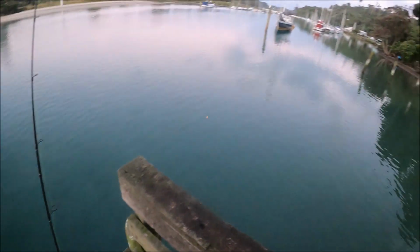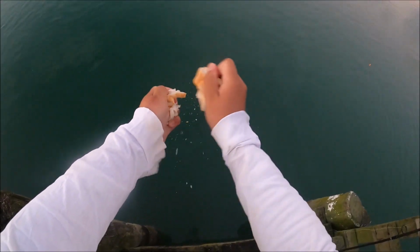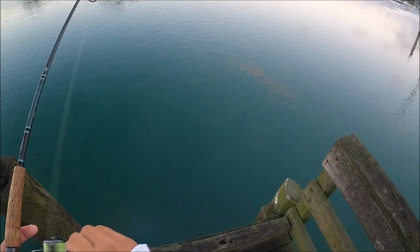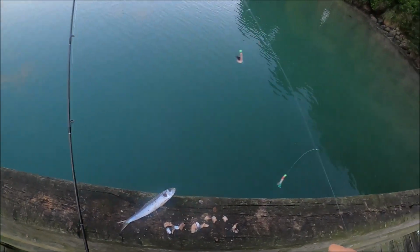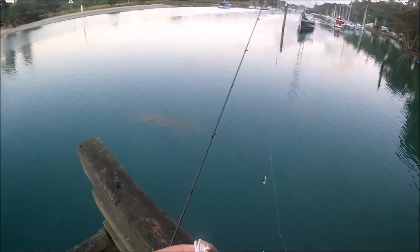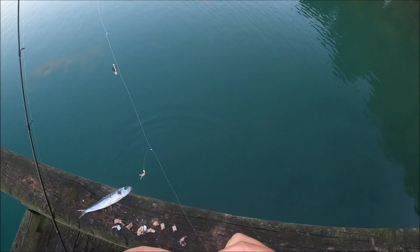I might check out some bread because nothing's happening at the moment. So yeah, let's see if that works out for me. First fish of the morning, not the species I wanted though. I was forced to use, oh my god, he feels so warm. I was forced to go bottom because they were hardly hitting it on the surface.